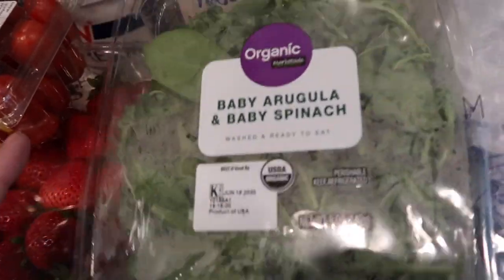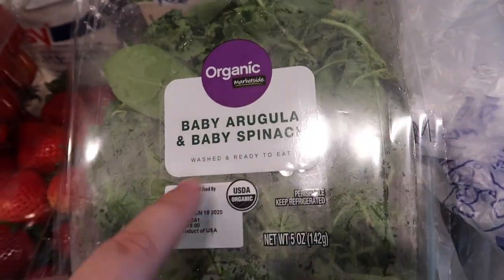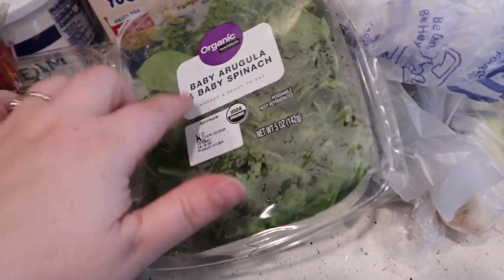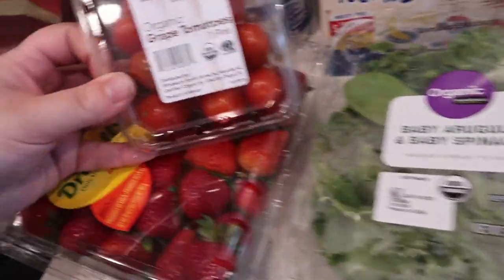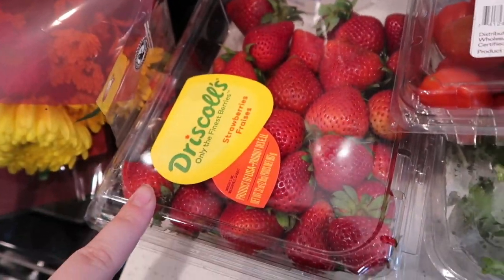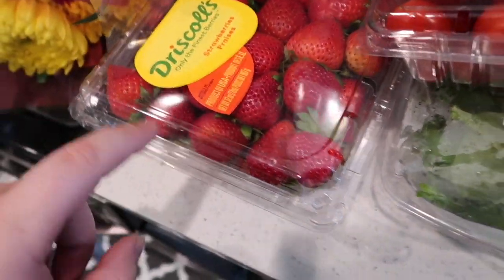And then this is the salad mix that I always get. So it's baby arugula. That's my favorite. And then baby spinach, because my husband doesn't mind the spinach. He's not a huge fan of the arugula, but he'll eat it when it's mixed with the spinach. And then I did get some grape tomatoes for salad or snacking, as well as some strawberries. My kids love strawberries. I love strawberries, so we go through a lot of them in the house.